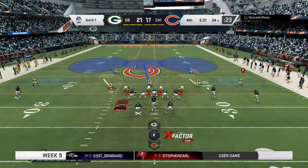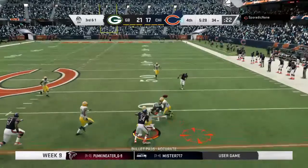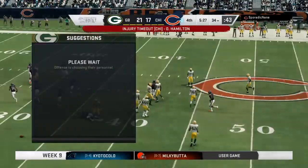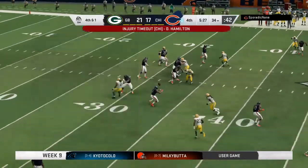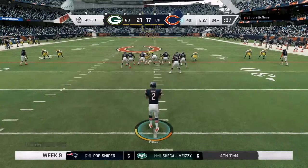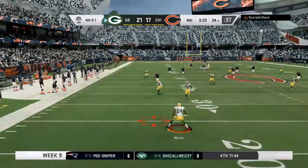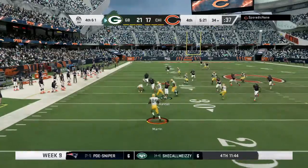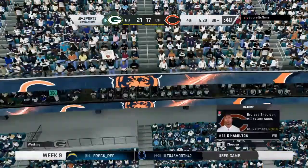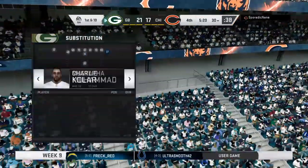Brings up 3rd and 1. Locked to throw on 3rd and 1. And the throw there going to be incomplete. Here comes the Bears punter now as he's on here to punt it away. So possession goes over here on the punt. And possession will switch hands, 1st and 10.